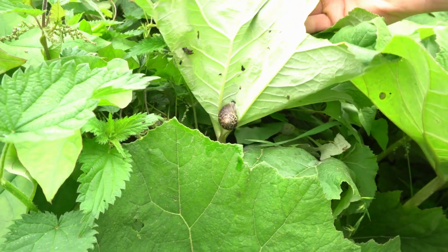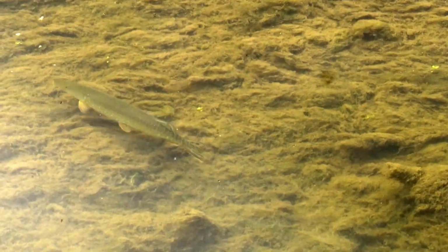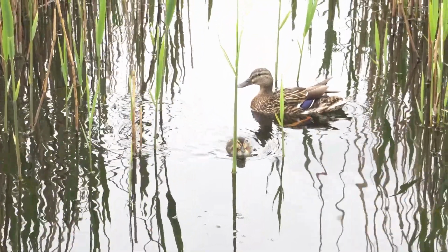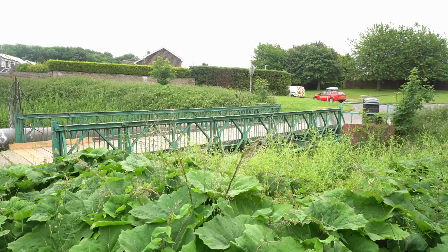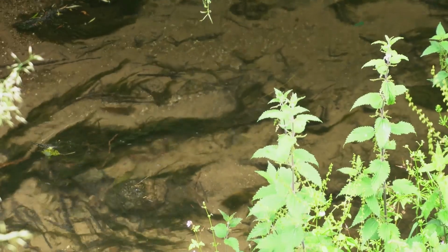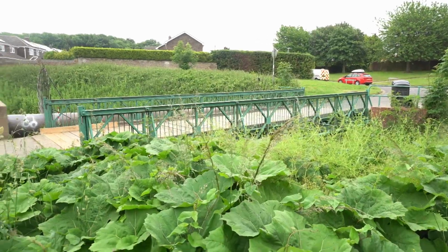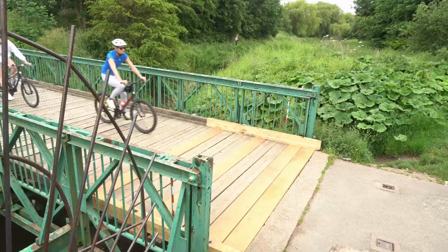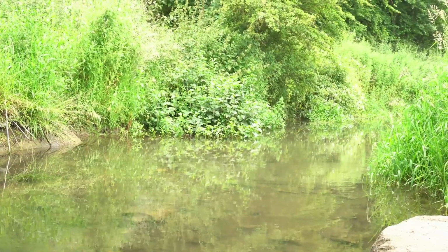There are all sorts of things living in the Freshney, including a number of species that are key indicators of the health of the chalk streams. Invertebrates and birds live alongside water voles and otters and a magnificent brown trout. We begin our journey here at the source of the Freshney, Laceby Beck. Laceby Beck is popular with walkers and cyclists, but it's equally popular with wildlife.